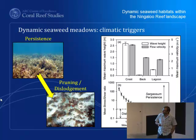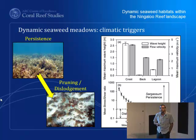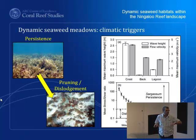Now we believe very strongly, based on past literature, that light and temperature are triggers for the initial growth of these seaweed habitats. But what we're interested in now as well is what happens at the end of that cycle. So we've come to late summer, we've got a seaweed bed here, and we're wondering what actually triggers it from going to an extensive and complex seaweed meadow that we see here to one that's been dislodged and back to the stipe phase that we see in winter.